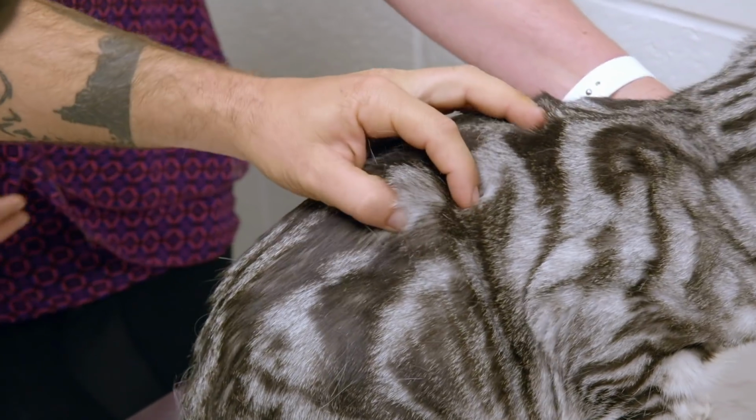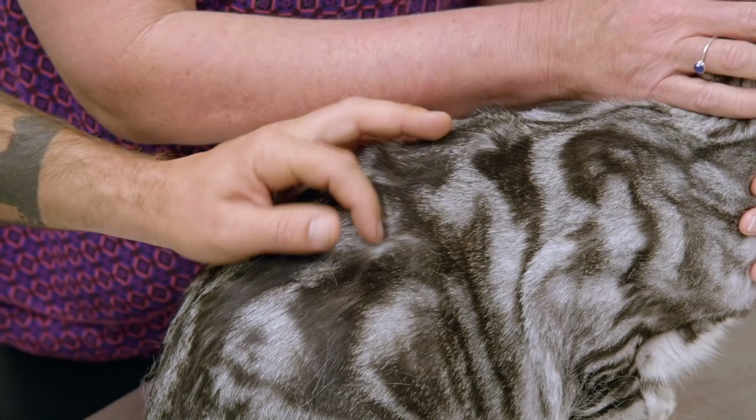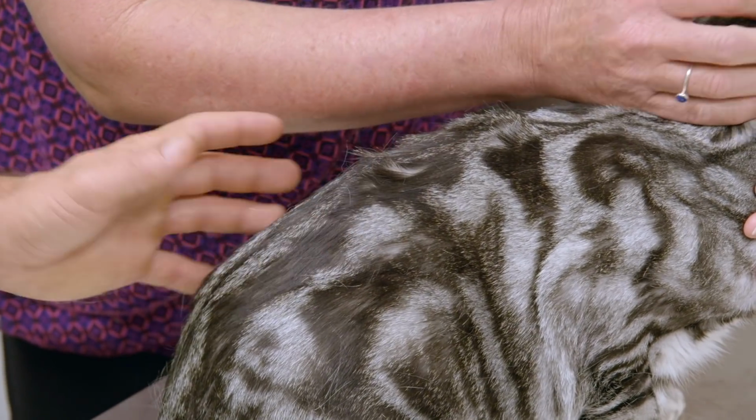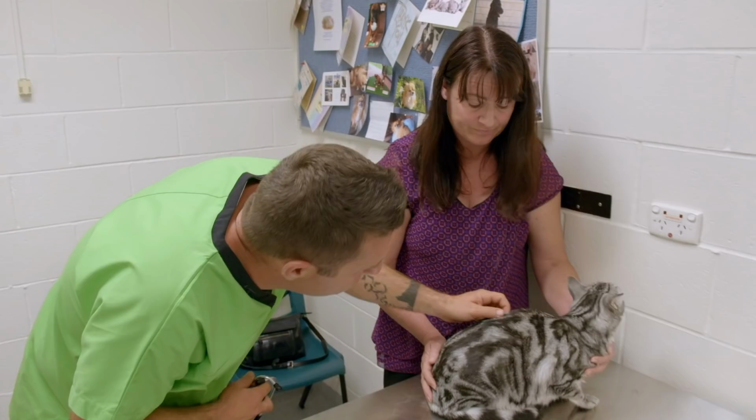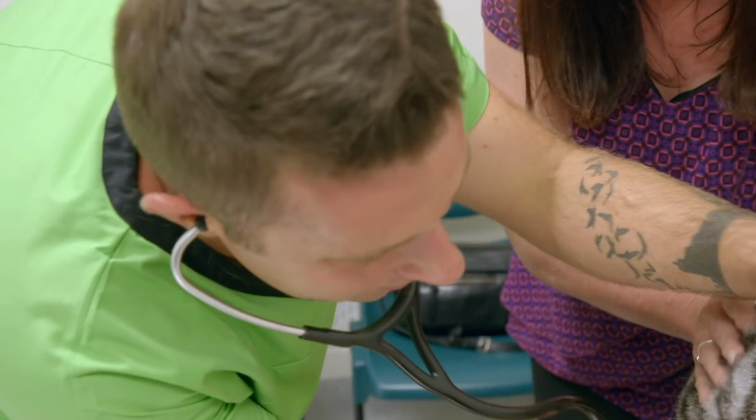It's a bit hard to know exactly what's going on without having a look underneath the skin, but if she's had a wound there from a fight, something that's not too uncommon is for them to get an abscess. But we'll have a little check over of her. So let's have a look at the front of you, my dear. That's it. Good girl. Have a sneak in with my stethoscope and have a little listen to her heart.